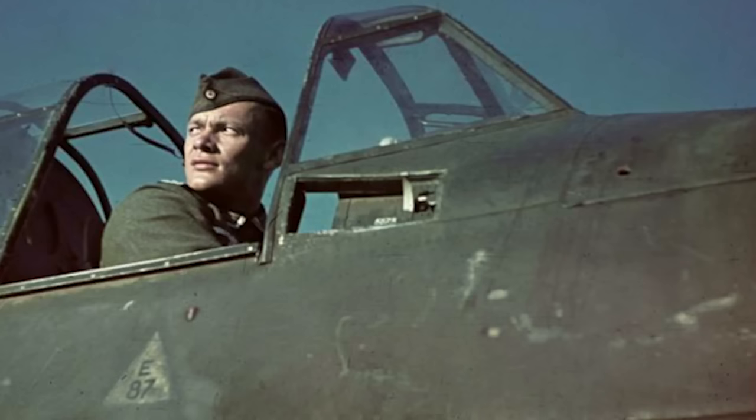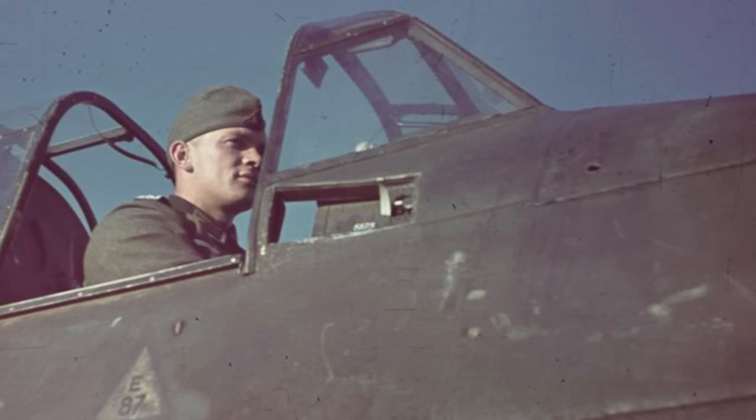IL-2s first saw combat with the 4th Ground Attack Regiment just days after the invasion commenced. But though the aircraft themselves were up to the task for which they'd been built, many pilots had had just a few hours of actual flight time, much of which was practicing takeoffs and landings. Few had even fired the cannons at stationary targets, let alone at a moving tank with shells whizzing around the canopy.